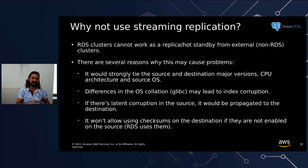And finally, Postgres supports checksums on the pages that form part of the data of the tables, and they are enabled on RDS. Sometimes they're not enabled on source databases, and if you used streaming replication, you would not be able to enable them on the fly on these conversions. So these are the main reasons why streaming replication is not available as an option to migrate the data in Postgres land, which also discards using physical backups.